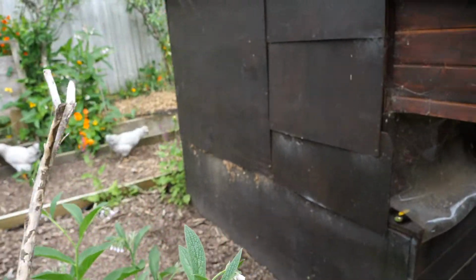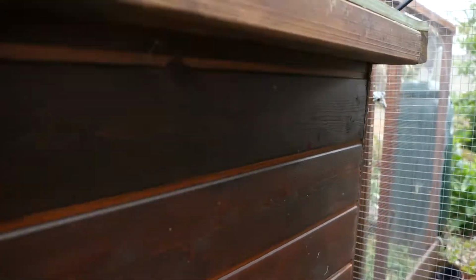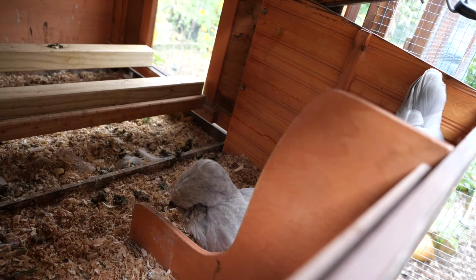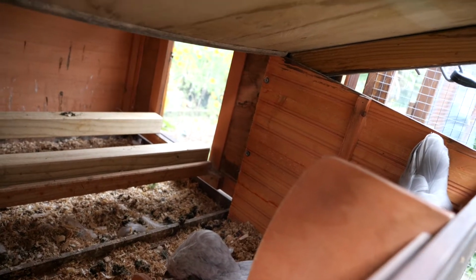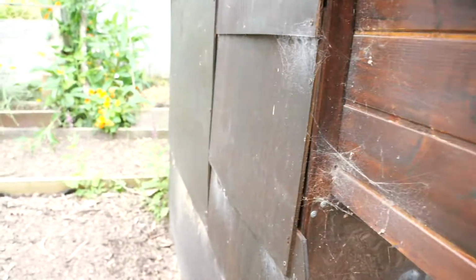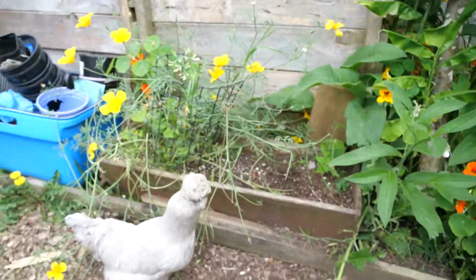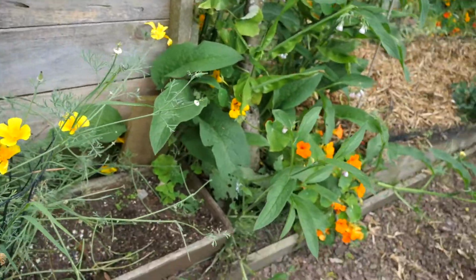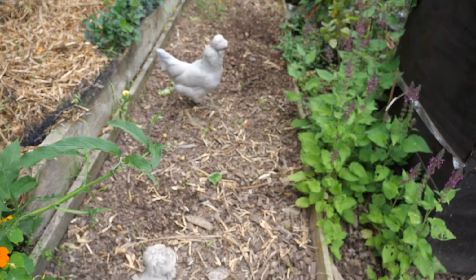Oh, I think there might be somebody in here. Looky here. We have a little chickie who's laying an egg. What are you up to, Chuckle? Good girl. You can move along. Come on. Off you go. Go on. Back up the other end of the garden. Go on.